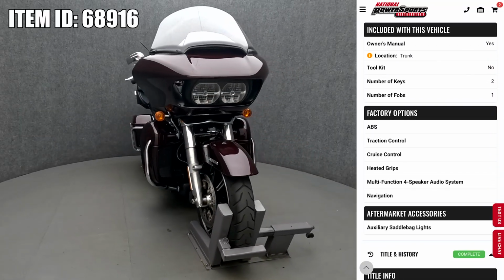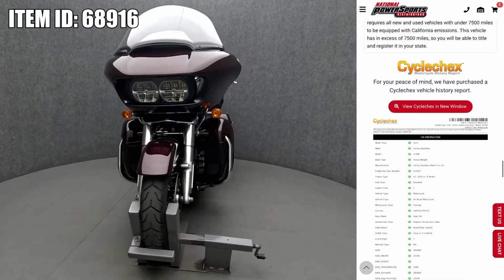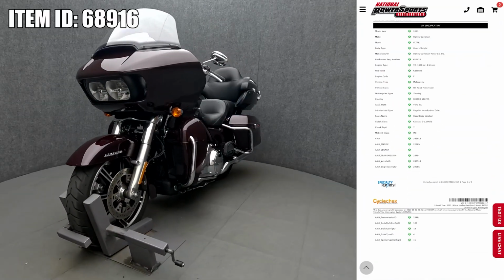This bike has an owner's manual, 2 keys and 1 fob, a clear title, and we have purchased a CycleCheck vehicle history report.